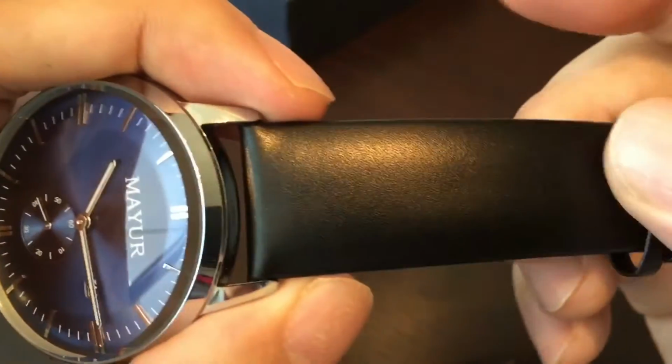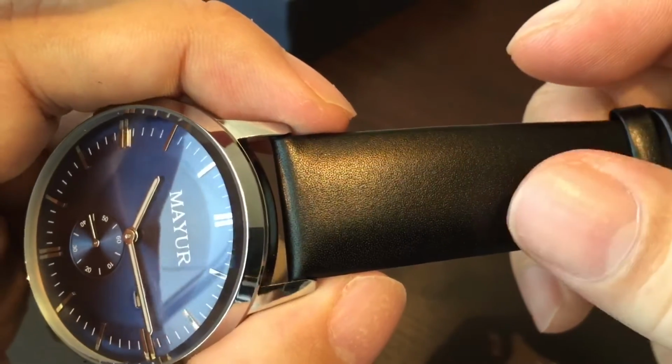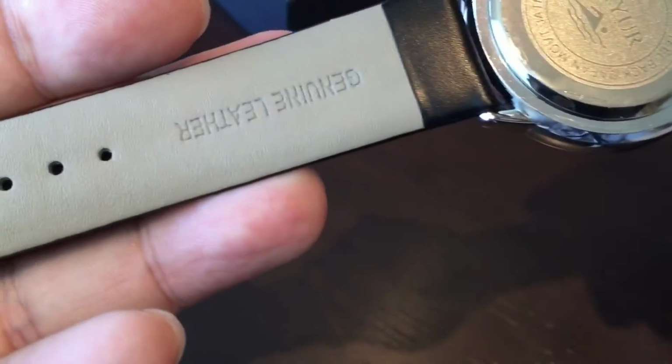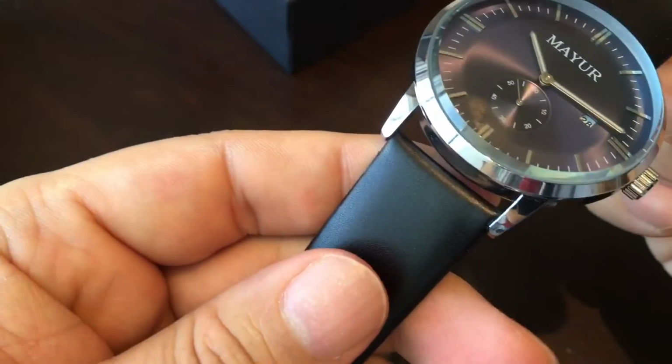Now there is a leather watch band on it. This one is in black. It's kind of a semi-gloss leather. The strap width is 20 millimeters. Genuine leather. It's very nice. It's very soft.